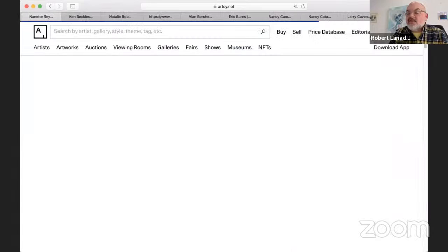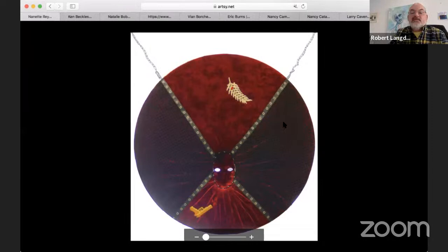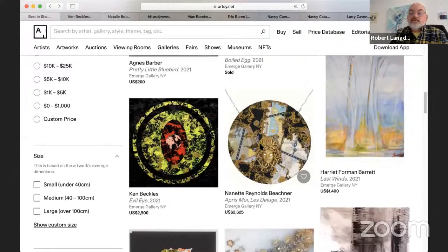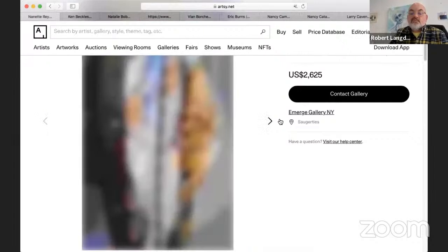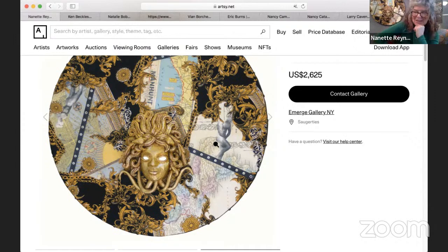Reynolds Beachner. And Nanette, I just saw you here. Here you are, great. I'm going to bring you up if you can unmute yourself. And there's two images. This is the back part of the work, and then let's bring the front. All right. Come on now. Okay. All right. Nanette, you there? Yes, I'm here. Okay, great.